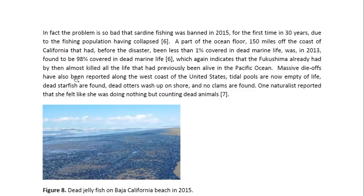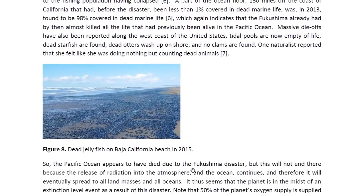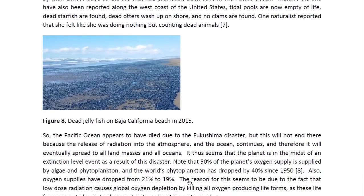Now, massive die-offs have also been reported along the west coast of the United States. Tidal pools are now empty of life. Dead starfish are often found. Dead otters wash up on shore. And clams are often not found when they should be. Now, one naturalist has reported that she felt like she was doing nothing but counting dead animals. And here we see huge amounts of dead jellyfish on Baja California in 2015.